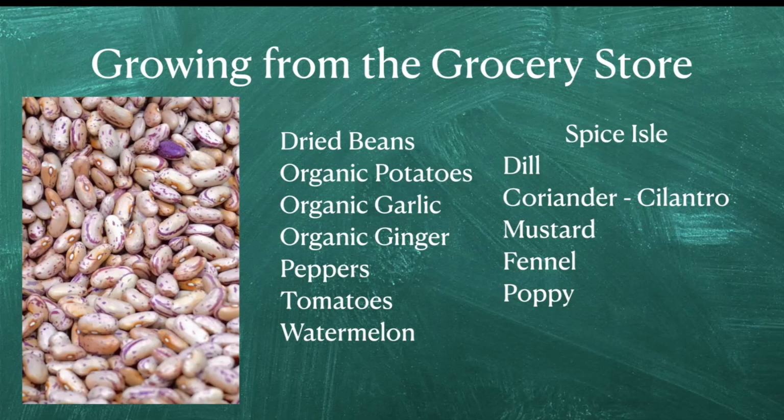And there's a whole bunch more in the spice aisle, which include dill and coriander, which is the same plant as cilantro. For some reason, we call those two different spices: the leaves of the plant are cilantro, and when it goes to seed, it's coriander.